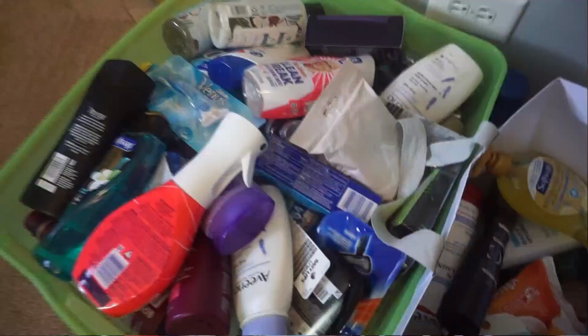And when I say it's a sorting station, I can go through and decide if I want to keep it for my family, if I'm going to donate it to someone specific, I can start a bag for them, or if it's just going to go straight to donating. So it really helps to keep things clean in your home, and you don't need a lot of bins.